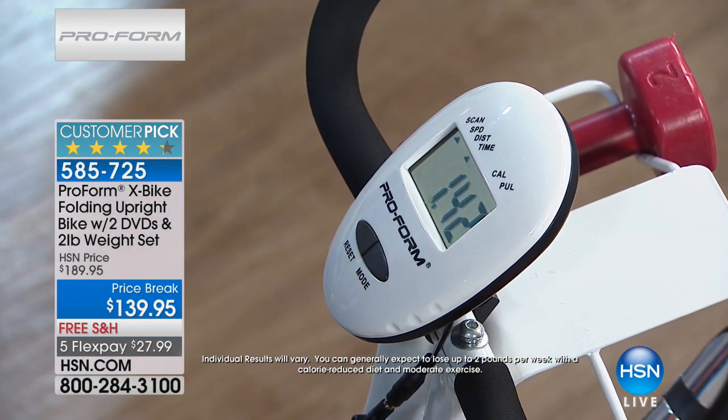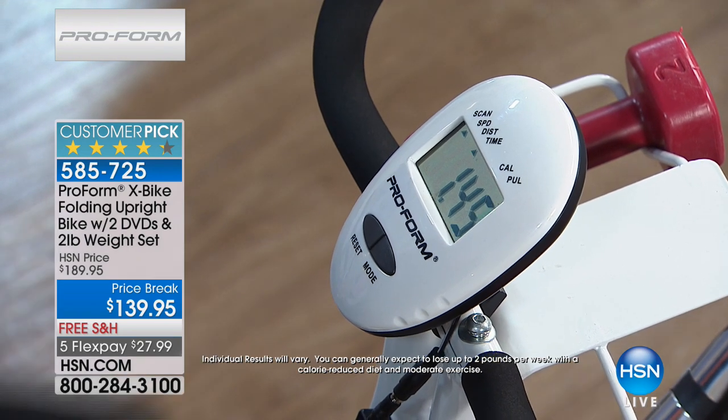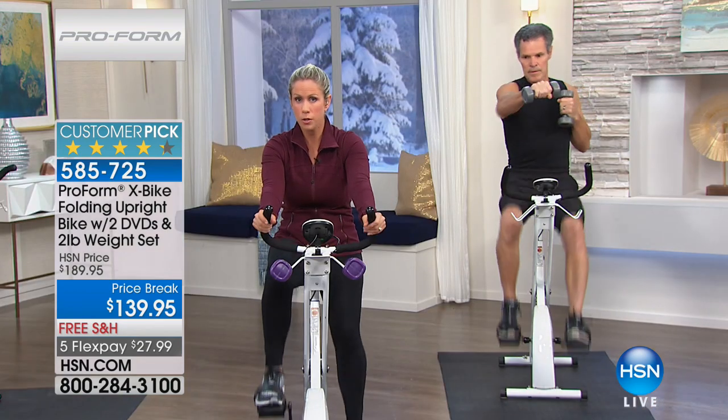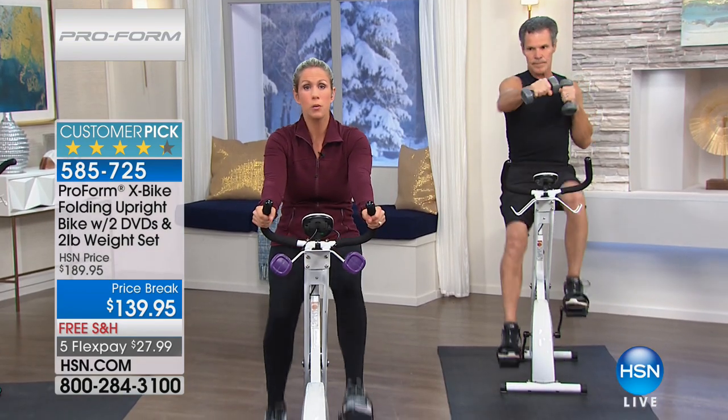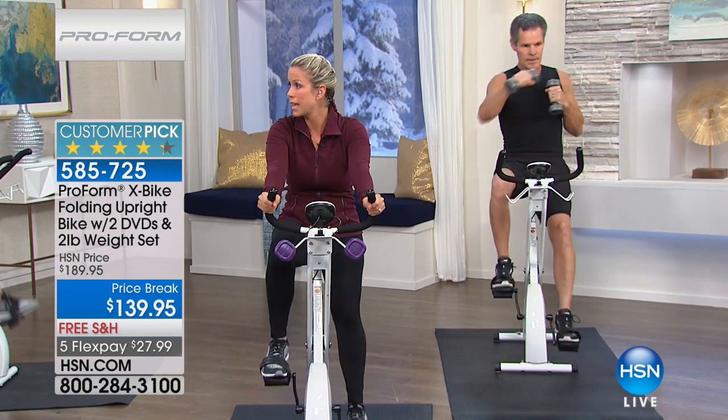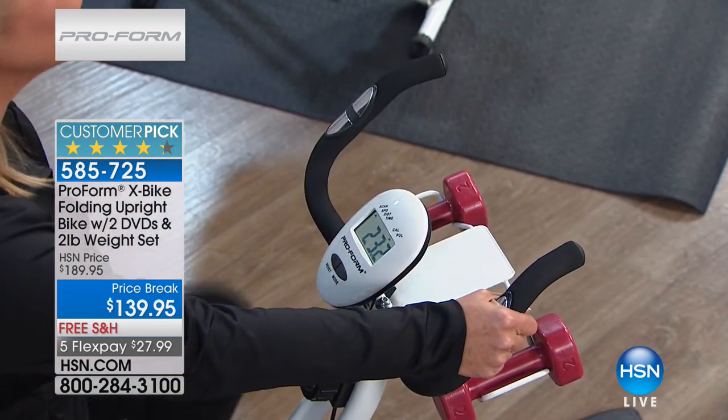You also have your distance and your time that you can track right here on the brain, your console. You also have your EKG, so it will track your heart. You just have to hold on, nice and loose onto the handles, and it will tell you what your heart is doing.